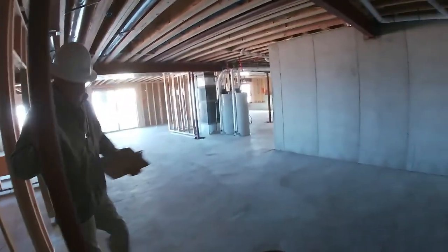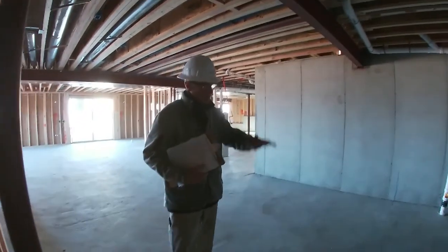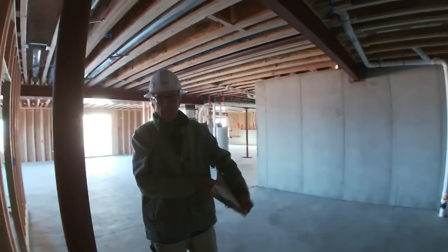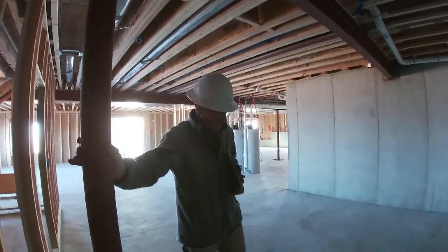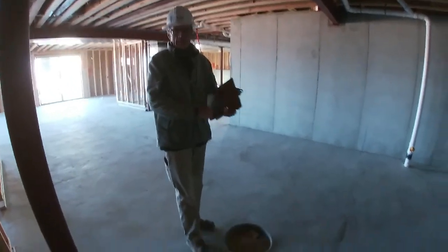And as you can see, we've got a little going on here. There was a change to the plan. This is in the finished basement. This is where the wet bar goes. Well, in the initial design, the engineers made a mistake, and they had this support column located right here, which is in the center of the wet bar area.